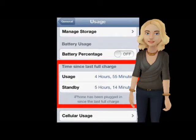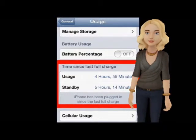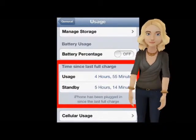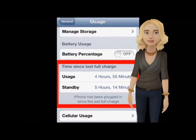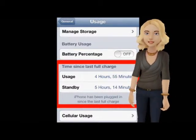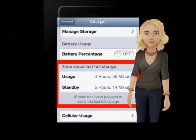First, Usage. The amount of time your iPhone has been in use since its last full charge. Your iPhone is considered to be in use when you are on a call, sending and receiving text messages, using email, listening to music, browsing the web, or certain background tasks such as when it auto-loads your email. Second, Standby. The amount of time your iPhone has been powered on since its last full charge. This includes the time your iPhone has been asleep.